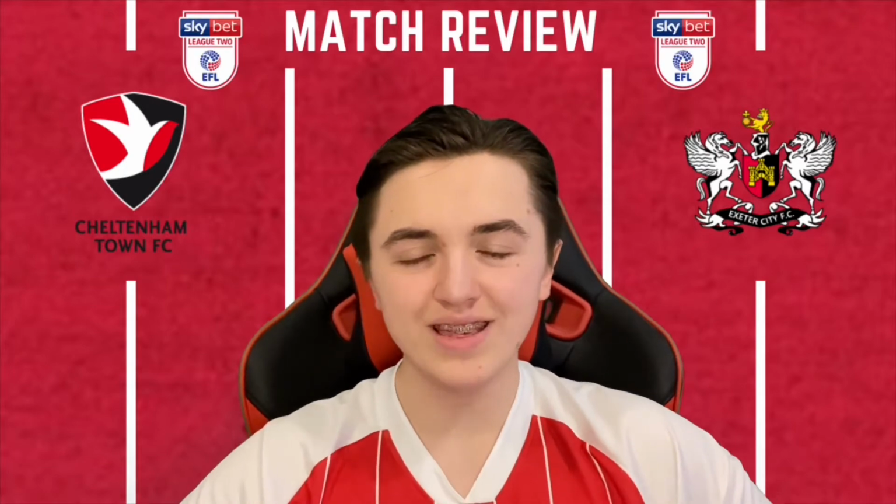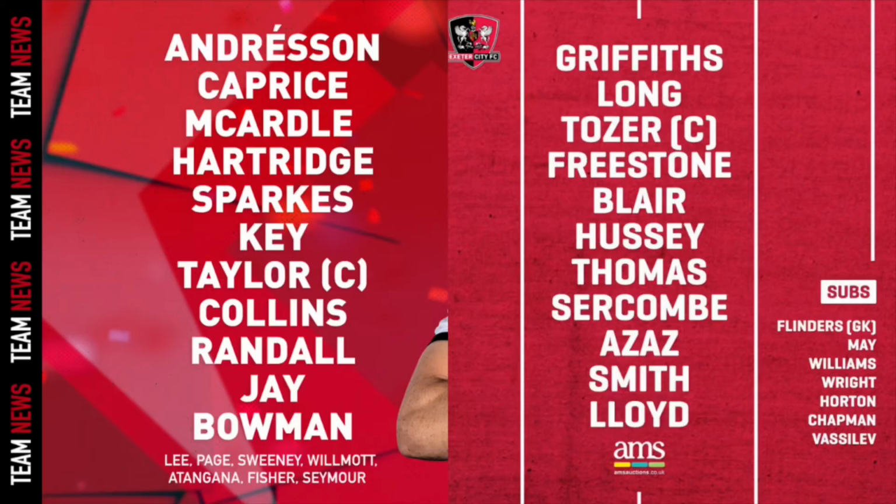So as you shall see on screen right now, Cheltenham Town's lineup looks as so. The away side lineup with a pretty similar lineup. Griffiths still in goal. The back three of Freestone, Tozer and Long. The midfield five of Hussey and Blair as the wide wing backs, with the three in midfield as Sercombe, Thomas and Azaz, with the two up front this time as Smith and Lloyd. The bench consisted of Indiana Vasilev, Alfie May, Andy Williams, Ellis Chapman, Grant Horton, Callum Wright and Scott Flinders. The two players to come off the bench were Alfie May in the 45th minute and Andy Williams in the 87th.